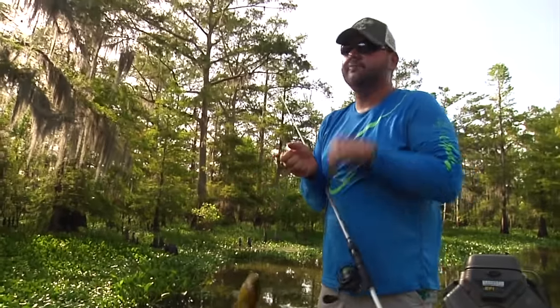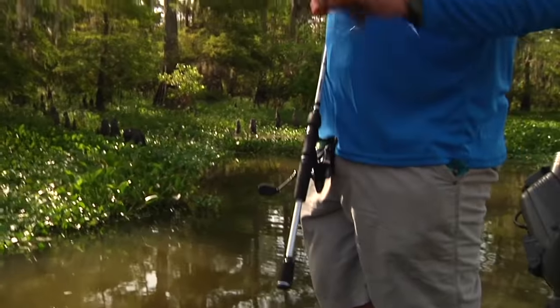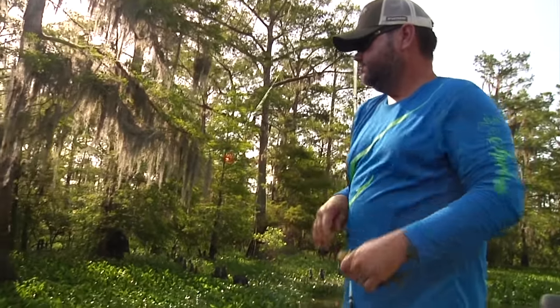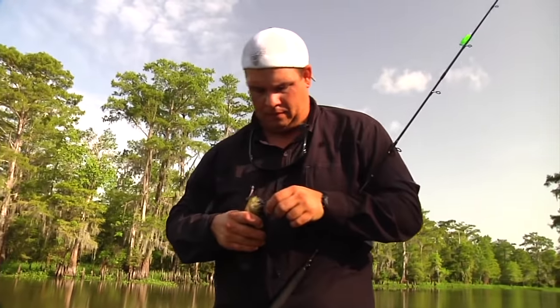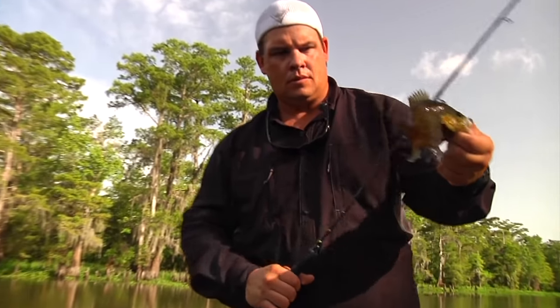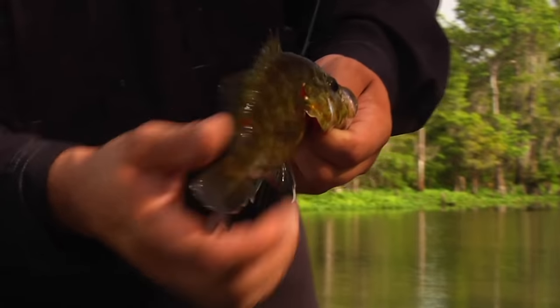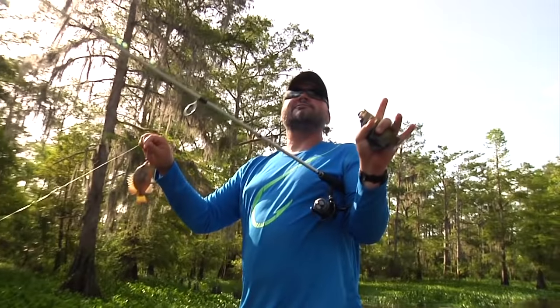Oh, them's a nice one too. That's a 2-3 pounder. You can tell by the sound of the... There he is. Love a nice one. See, some of them got that little red dot here on that back fin. It's pretty. Look at that big fish on in the back. I got one in one hand, got one on the jig. I'm multitasking back here, dear.